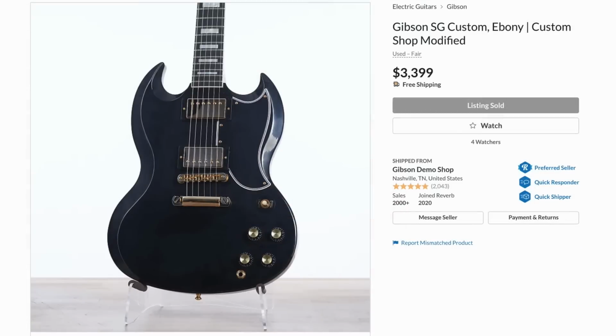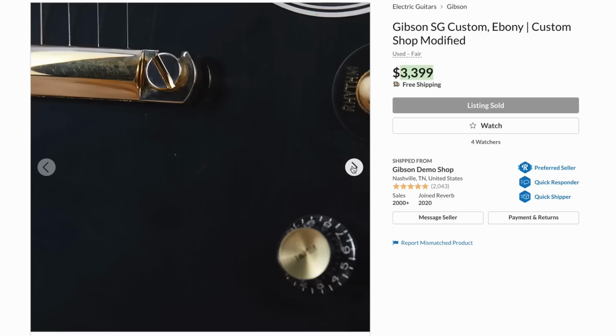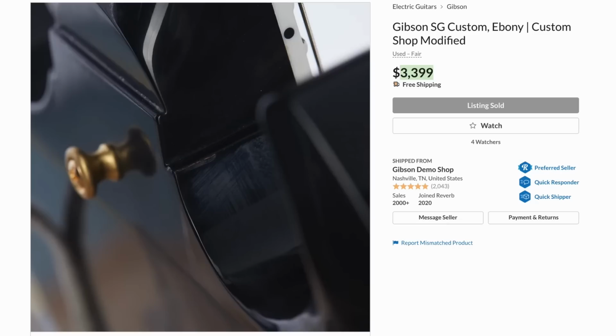Then we had an SG Custom. Thought $3,400 was fair for one of these. Now it's got some nicks and dings to it, but other than that, nothing too special. Looks like somebody was buffing a little bit too crazy and burned through the finish. Let me tell you, my friends, just get a black lacquer touch-up pen if it really bothers you that much.